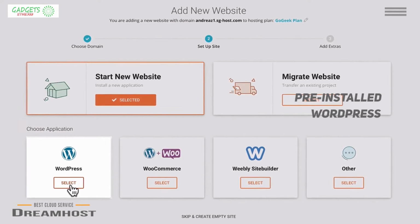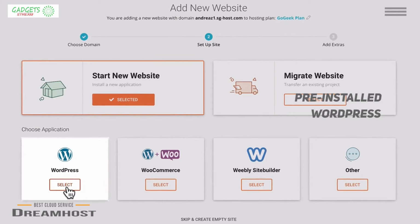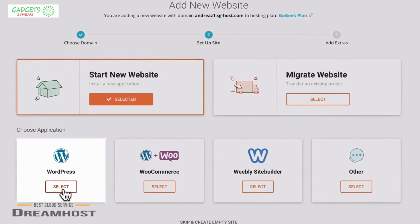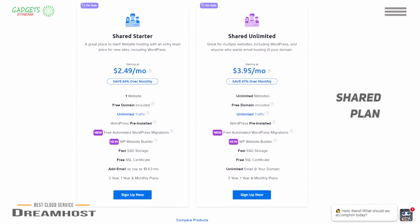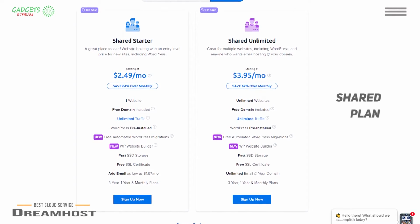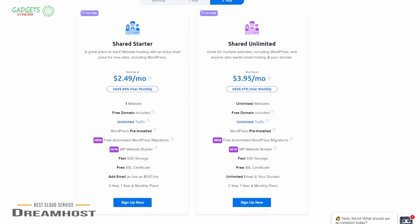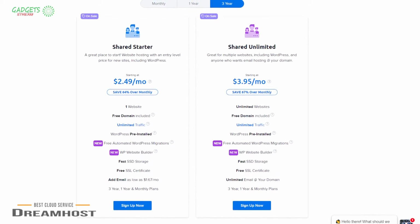DreamHost's shared hosting plan comes with WordPress pre-installed and their new WordPress website builder. Other popular builder apps like Wix and Weebly are also available, as well as DreamHost's own website builder. The shared plan includes a free domain, unlimited traffic, unmetered bandwidth, 50 GB of fast SSD storage, and a free SSL certificate.